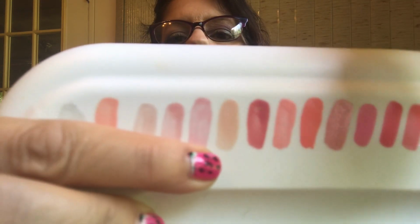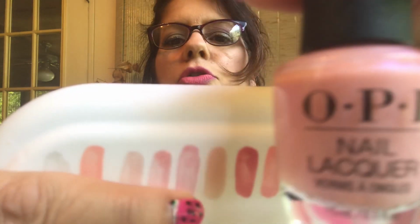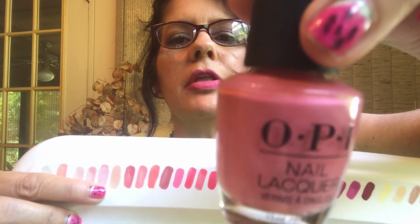The slight blue tint doesn't really show up on the swatch. Can you see that where the sun's hitting it? So that is Rosy Future. Again, a very, very pretty pale pink. Next we have, this is Hawaiian Orchid. I love this shade. It is such a pretty shade.